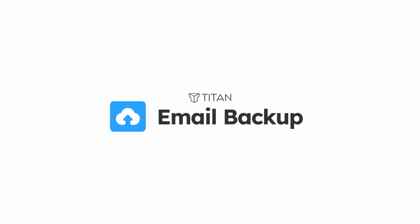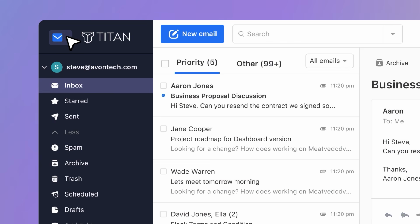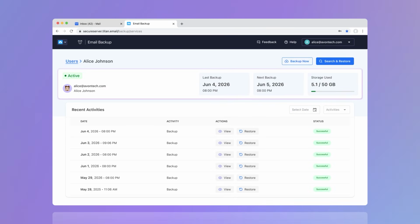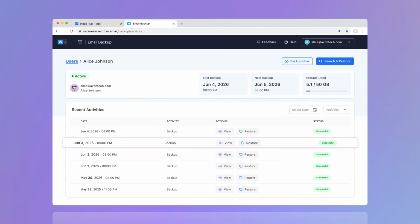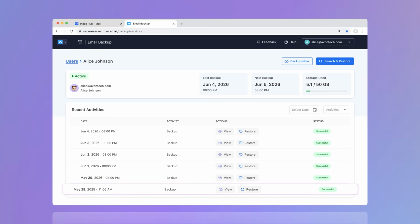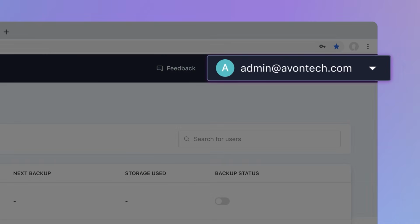Titan Email Backup protects your mailbox and helps recover deleted emails easily. Enable backup once. Titan does the rest. Every 24 hours, we capture your mailbox exactly as it is. Only admins can enable or disable email backup for a user.